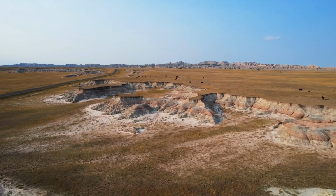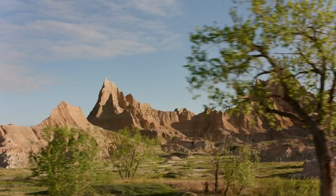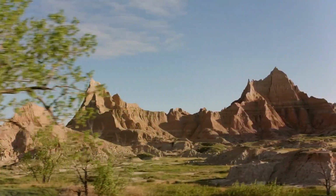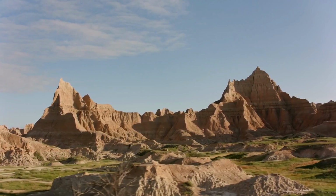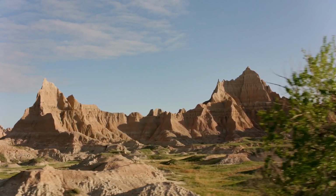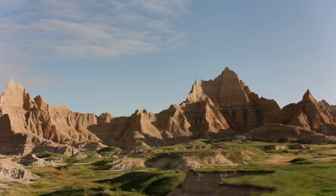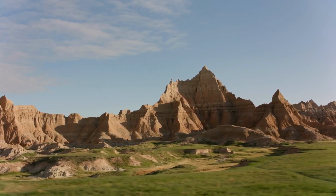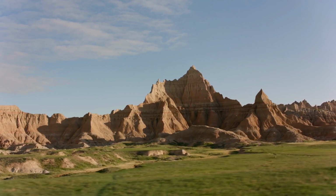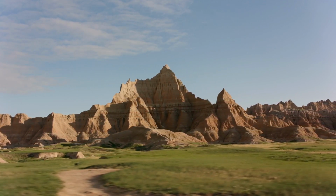This rugged wilderness has been home to humans for nearly 12,000 years. From the Arikara to the Oglala Lakota, ancient peoples have traversed these harsh yet captivating lands. But it wasn't until the 1800s that this area earned its ominous name. French-Canadian fur trappers called it Les Mauvaises Terres à traverser, the Badlands to cross. Little did they know that this challenging terrain would one day become a national treasure.